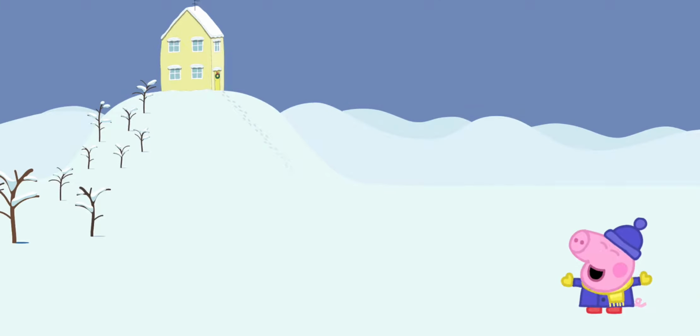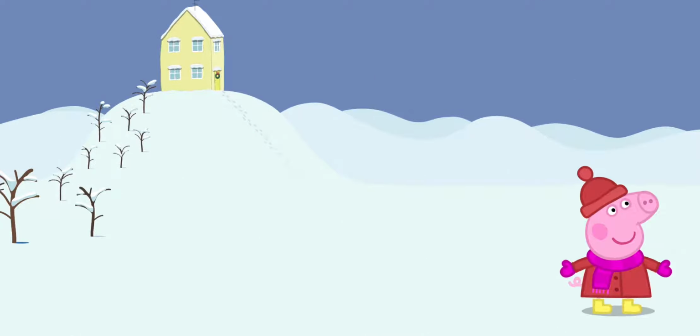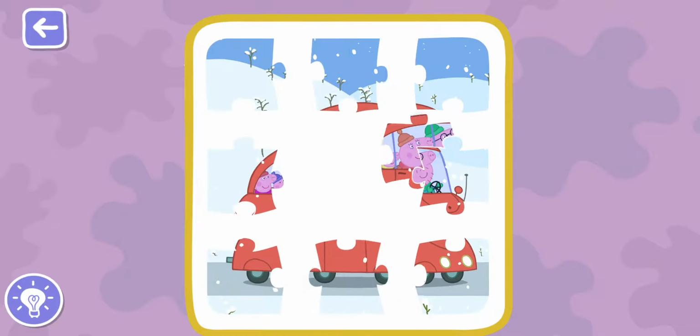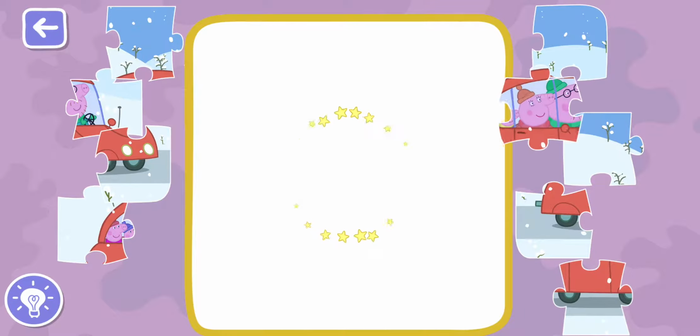Welcome to Peppa's house. Move the pieces to the correct place.